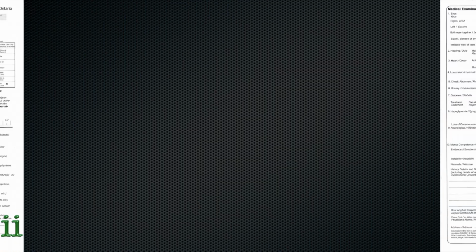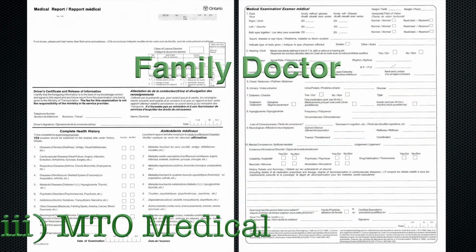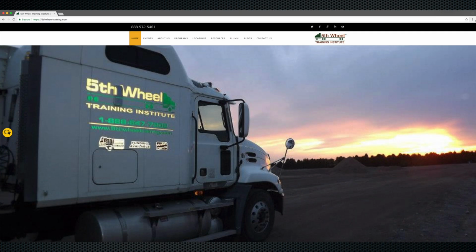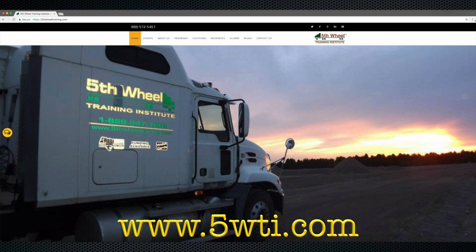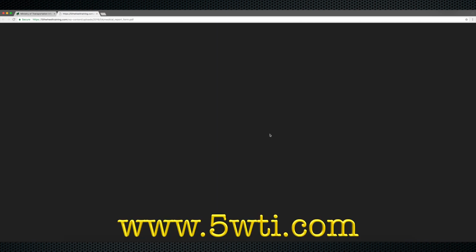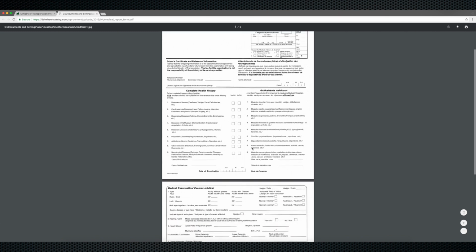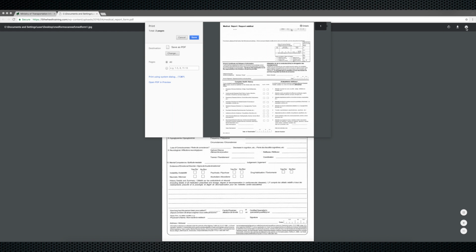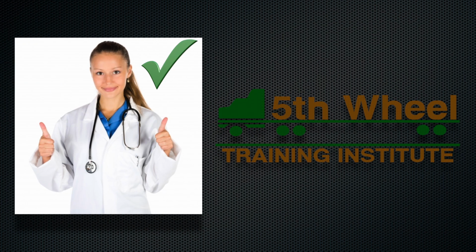An MTO medical can be performed by a family doctor, a nurse practitioner, or a professional at your local walk-in clinic. You would need to pick up a copy of the forms to fill out from your local drive test center, or you can print the paperwork from our very own website. Simply scroll over to the Resources tab, click MTO Information, click Printable PDF, and there you have it. Please note, you will need to have the forms printed on the front and back of a single sheet of paper. Also, MTO medical fees are paid to your doctor, not Fifth Wheel Training Institute.